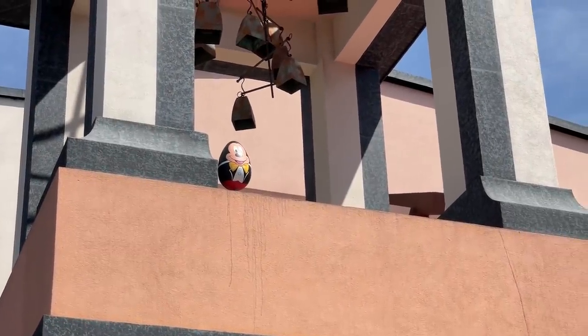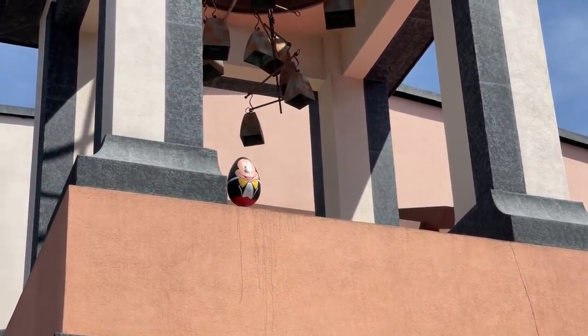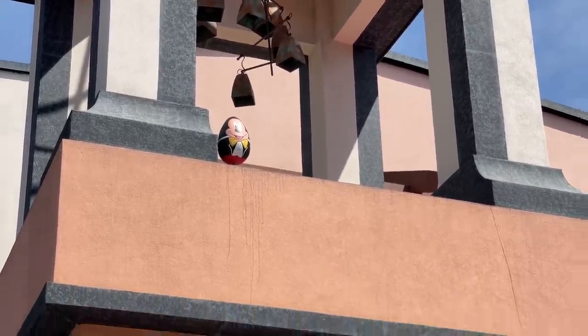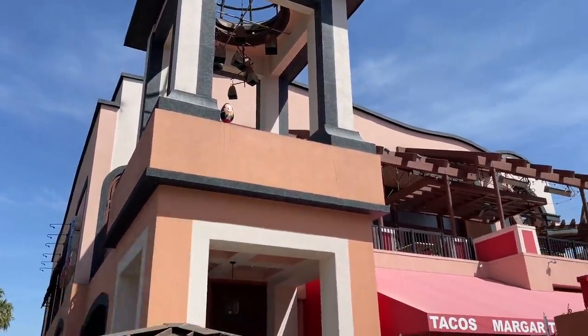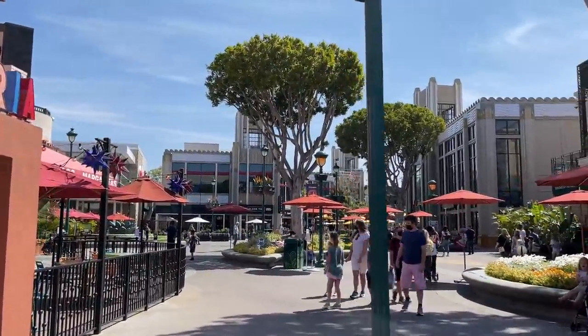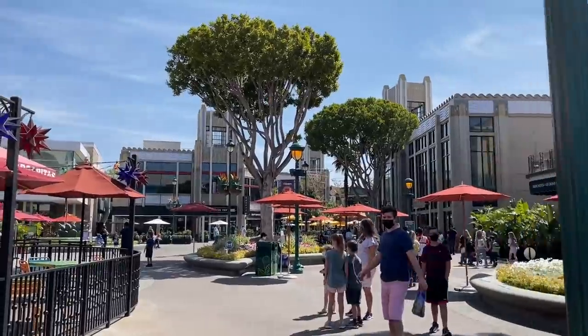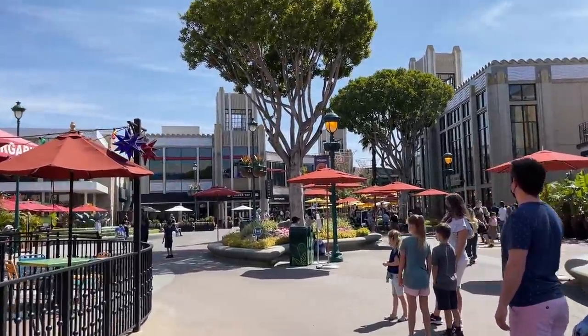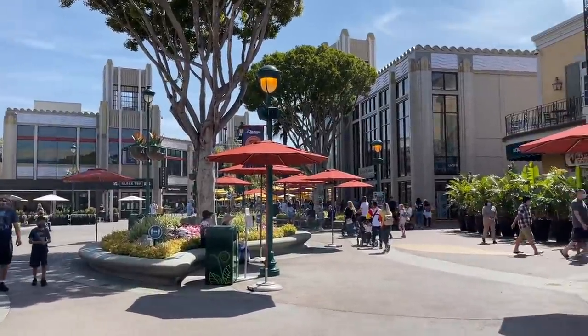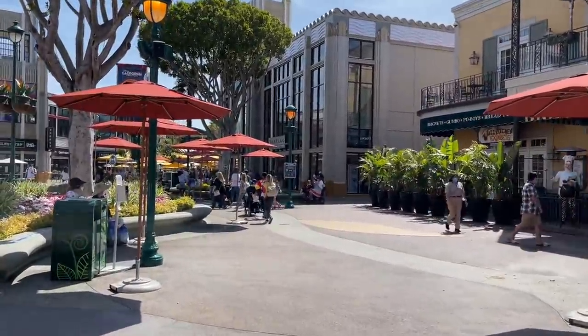One thing that is still up and running is the Easter egg hunt, the extravaganza over here at Downtown Disney. A lot of people are actually doing that. That was a very popular thing during the Easter time and even till now this week. I guess it's spring break, so definitely be ready for a crowded Downtown Disney. It's gonna be a very lively Downtown Disney this week.